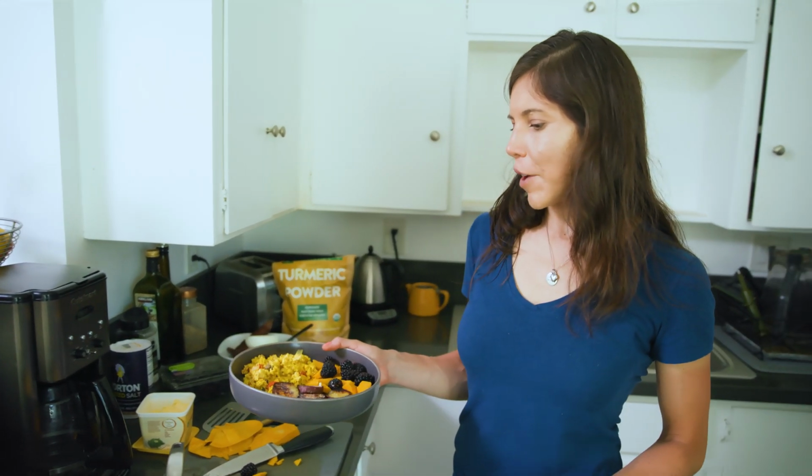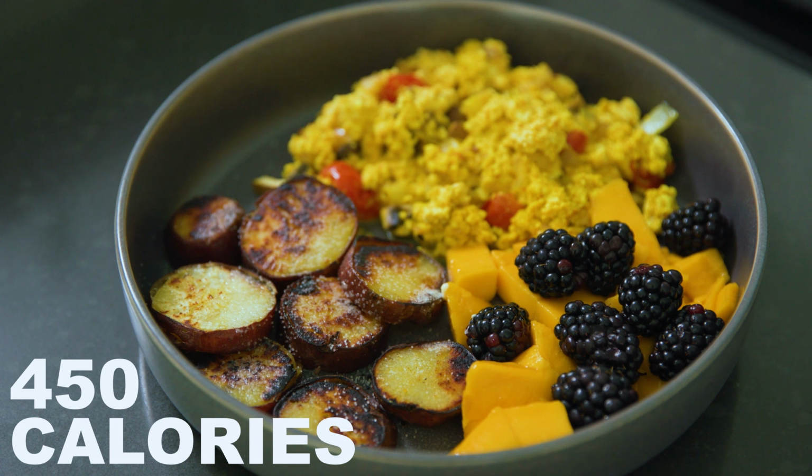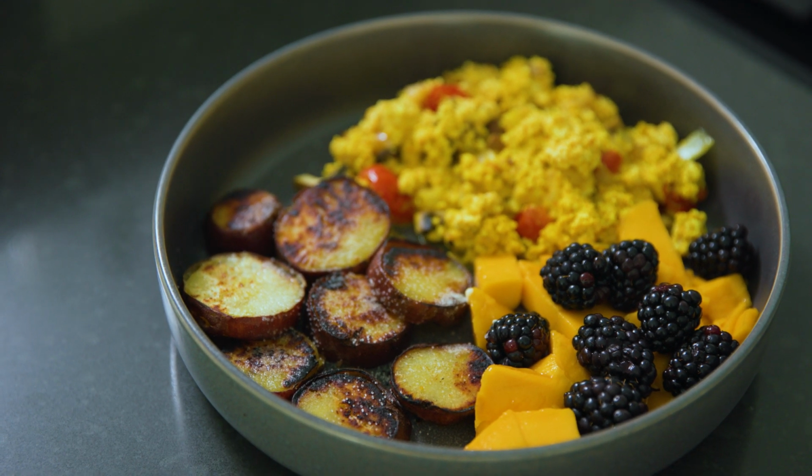And this is my lunch for today. It's about 450 calories per person. This is one of my favorite meals. I often eat this for breakfast, but I can really eat it any meal of the day. So today I'm having it for lunch.